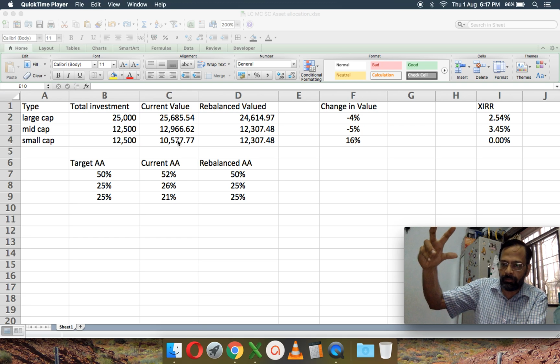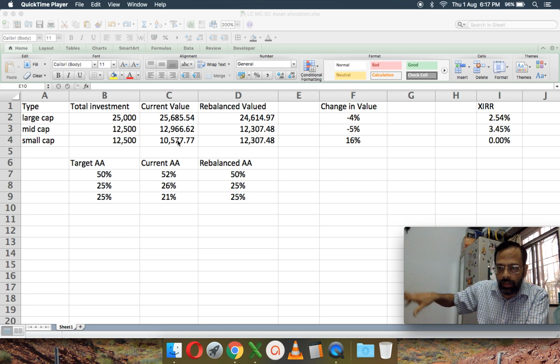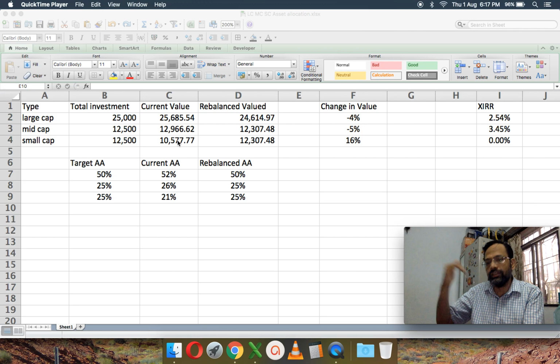You'll be booking profit from asset classes which have moved up, and moving the money to asset classes which are down. Of course, you should understand the risks associated with mid caps and small caps, but that's life. And you should do this only for very long-term goals. If you don't want to do all this, stick to an aggressive hybrid fund or a multi-cap fund. Let the fund manager do it. You leave it alone and don't waste your time. Just don't add another fund to your portfolio and clutter it up.